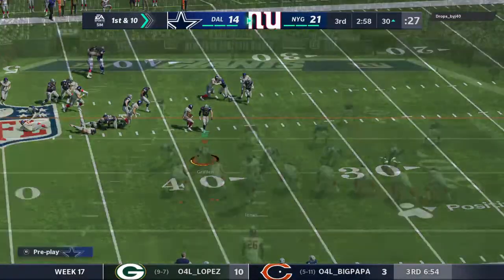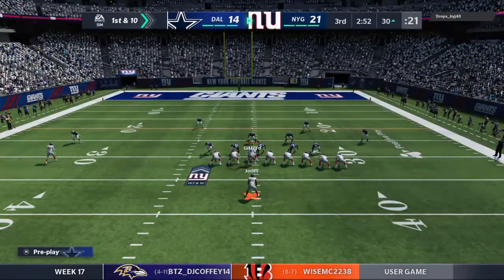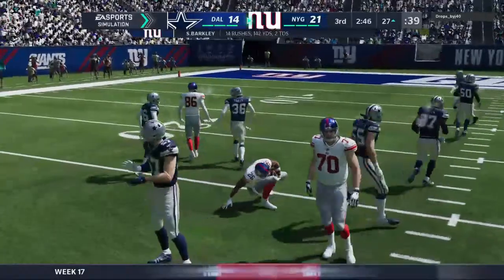Oh, he's got the full package. He can spin, he can juke, he can make you miss, he can drop his shoulder on you. Some of that elusiveness we saw at Penn State has definitely translated to the NFL game. Saquon Barkley, hit the proper buttons and turn him loose.